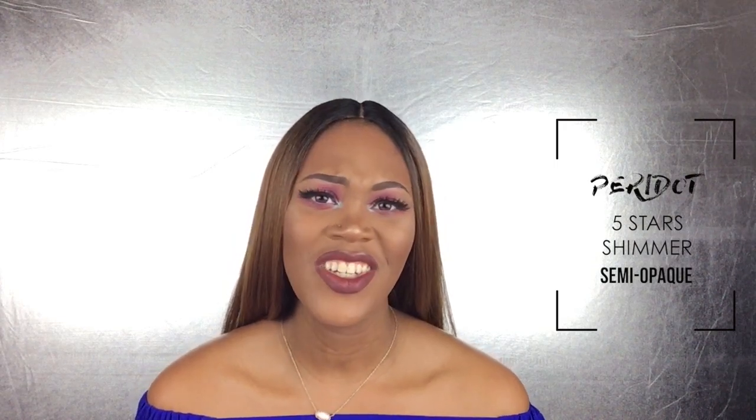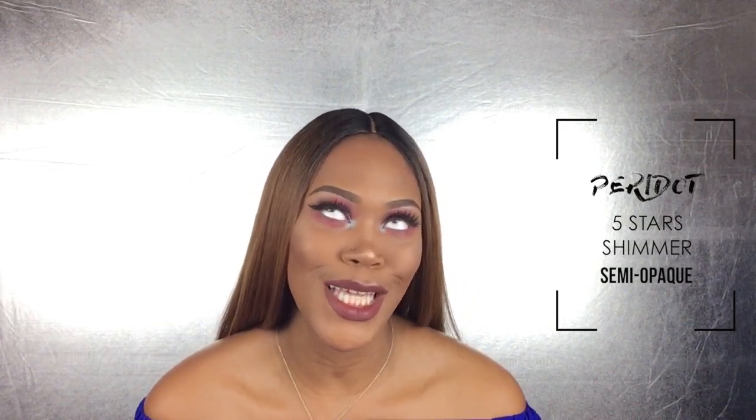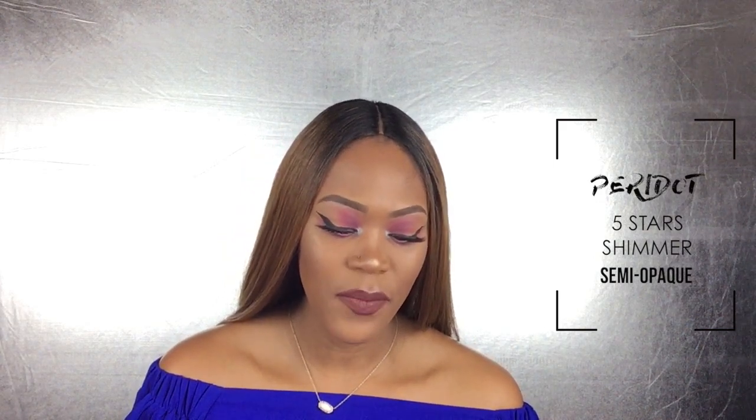The next color we have here is called Peridot, or Peridot, whatever. You know how sometimes the T be silent, like it's French or whatever. That's what I was thinking, so that's why I said Peridot, but it might be Peridot, who knows. But this is what it looks like in the pan. Very pretty. It has a 5-star rating. Described as a sparkling green jewel tone with a shimmery finish. The application semi-opaque. Very creamy.